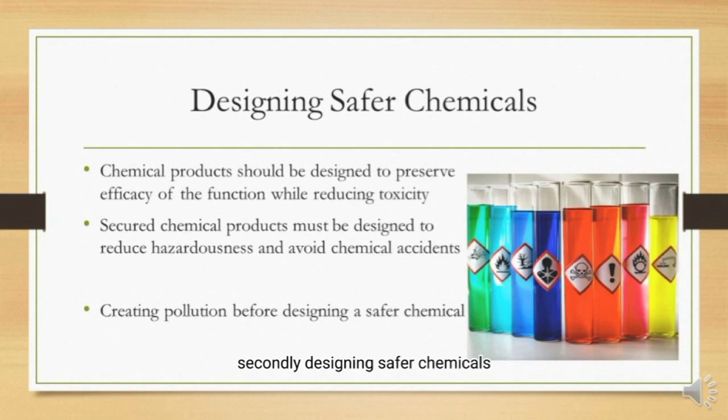Secondly, designing safer chemicals. In my opinion, chemical products should be designed to reduce hazardousness and avoid chemical accidents, and should be preserved after their function. But the problem is that before creating safer chemicals, we tend to promote other kinds of pollution to the earth.